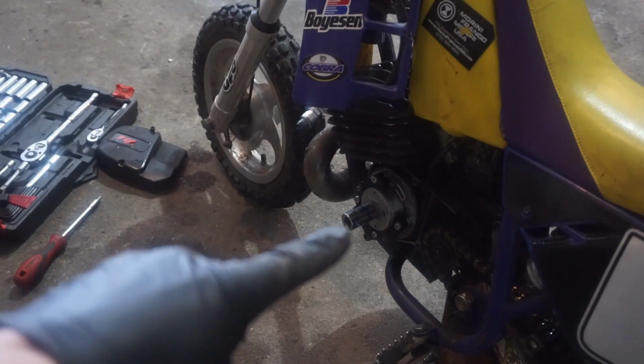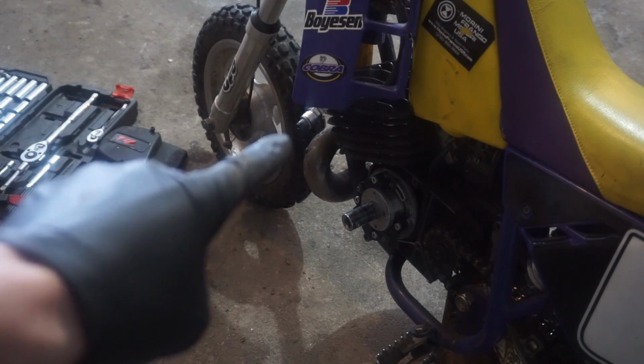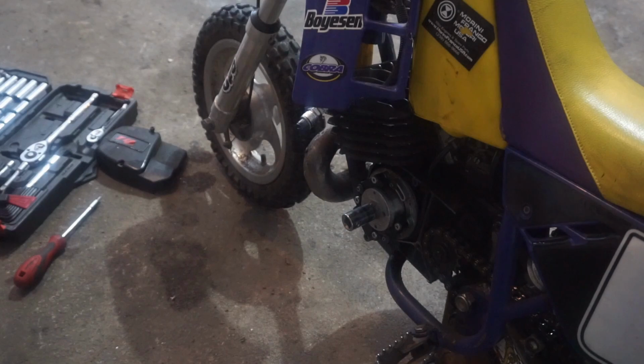All right guys, we're gonna attach the drill to the flywheel right here, and then we're going to ground the spark plug to the cylinder and see if it sparks. I think the kickstart isn't getting enough spark. I don't think it's spinning enough, but I think if we do the drill, we should see sufficient spark. Let's just try it out.